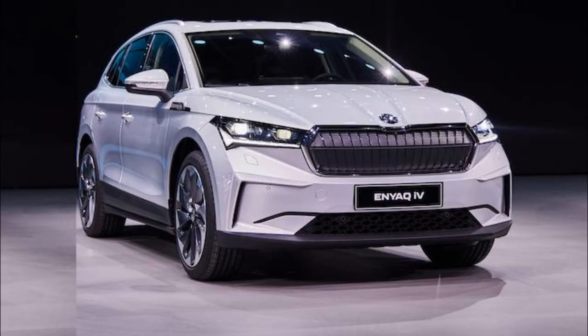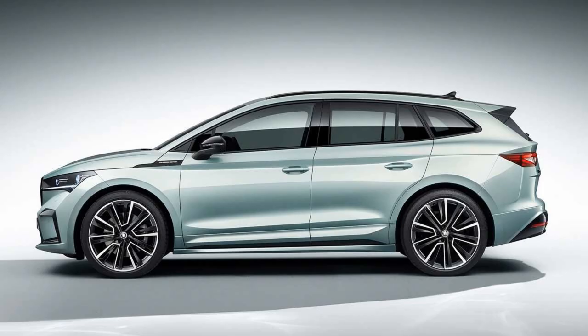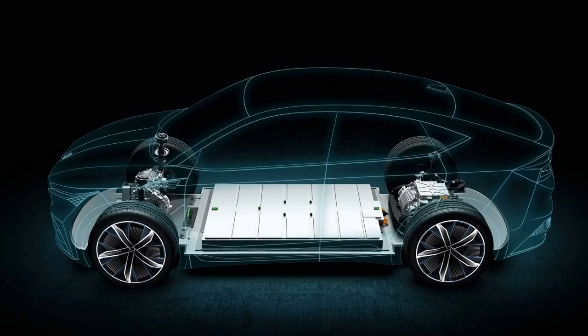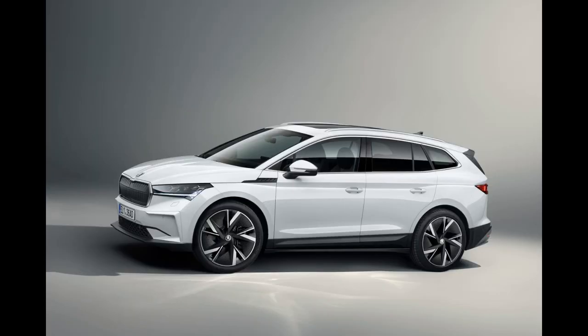The car offers two versions with all-wheel drive and two electric motors, one front and one rear. The weaker version has 195 kilowatts or 265 horsepower. The battery has a capacity of 82 kilowatt-hours and provides 460 kilometers of autonomy. The more powerful RS version has 225 kilowatts or 306 horsepower. This power is provided by an 82 kilowatt-hour battery with an autonomy of 460 kilometers.